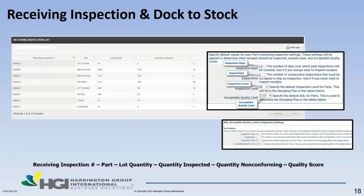Receiving, inspection, and dock to stock. Dock to stock is another huge process improvement. If you spend any time in receiving inspections, you're going to hear the inspectors get frustrated with a lot of things like, I don't know why I always have to check parts on this supplier. And over 10 years, I've never had a problem with them. Or the opposite of that. This supplier is always a problem. It's been a problem since we started getting parts from them. I don't know why we still buy from this vendor. It's always an issue. So let's improve that.